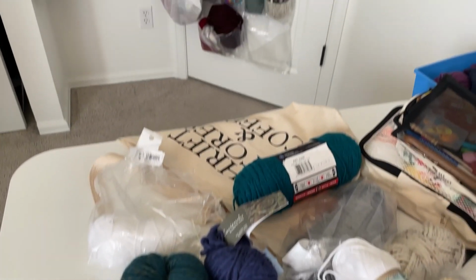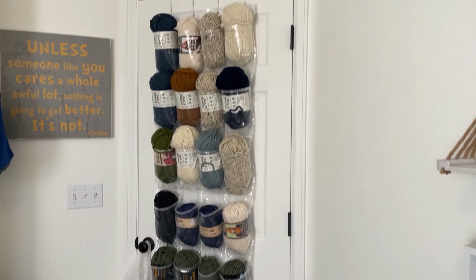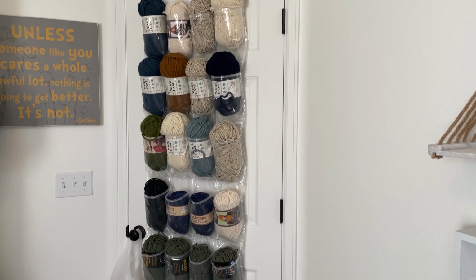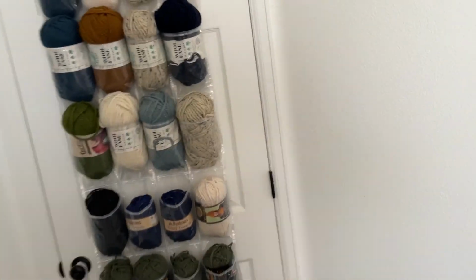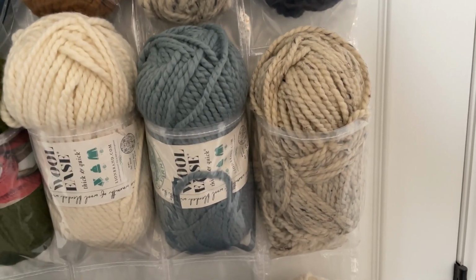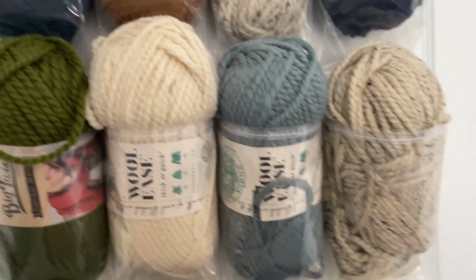Okay, so I'll show you on this wall. I got this shoe hanger for the back of your door at the thrift store, and I have put my bulky yarns that I have stashed from the thrift store mostly. You can see if they don't have a label on them, they were probably thrifted. So most of these were thrifted. There's a few I didn't.